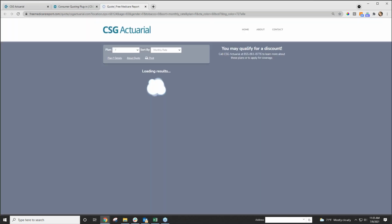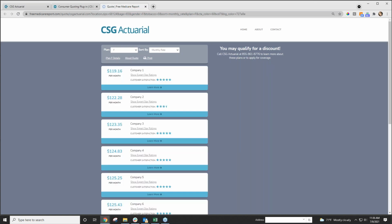Now, what's great about this plugin is this is branded to your website. So it will have your logo on it, your colors, your contact information. You can choose which carriers you want to display rates for, or if you want to display rates for all companies, that's really customized to you. The other thing that you can customize is how you are displaying the company names. So if you want it to show company 1, company 2, company 3, that way you're hiding that information from them. Otherwise, if you wanted to display Aetna, Mutual, Cigna, etc., you can have it list those companies.